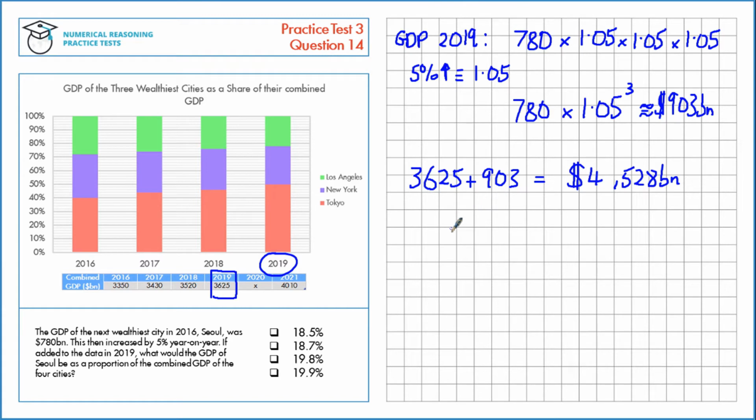The final step is we need to know the GDP of Seoul as a proportion of this combined GDP. So let's take the GDP of Seoul, that's 903 billion, and divide by the new total GDP. I've left the billion off both of the ends because we're dividing, so they'll cancel out anyway. This would give us, as a decimal, we want a percentage, so we'll multiply by 100, and that gives us a percentage of 19.9%.